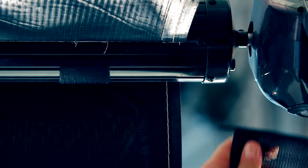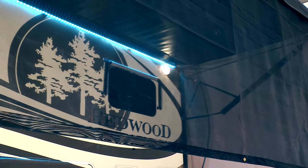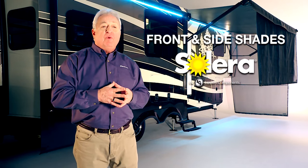Perfect for all 8-foot projection RV awnings, one-piece Solera Classic Front Shades are easy to slide into your RV awning roller tube whenever you need a little extra shade, privacy, or wind block. Solera Classic Side Shades are easy to attach with two sets of brackets.